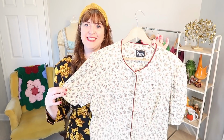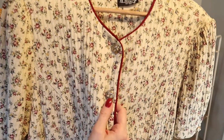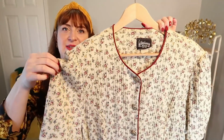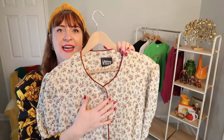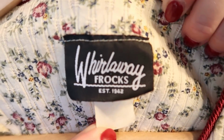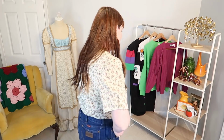Little vintage ditzy floral top. It has some cute gold buttons down the front and this burgundy piping detail. It has a little puff sleeve and some light shoulder pads, and I loved how it was this rib knit material. It almost looks like something that you would wear as pajamas, except that the way that it's constructed makes it look like a nice blouse.